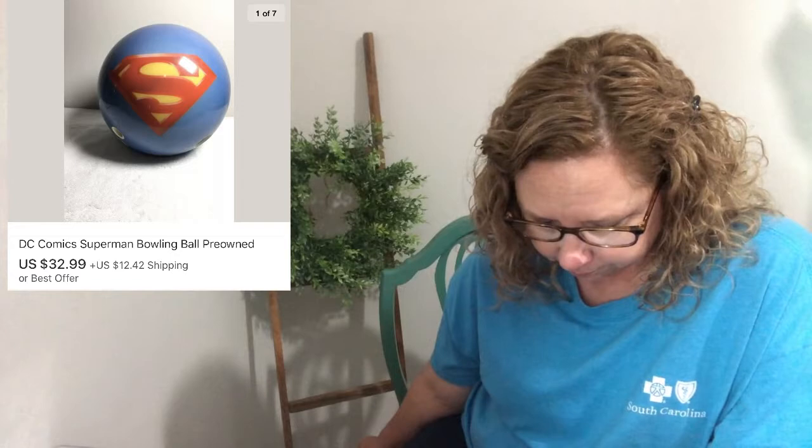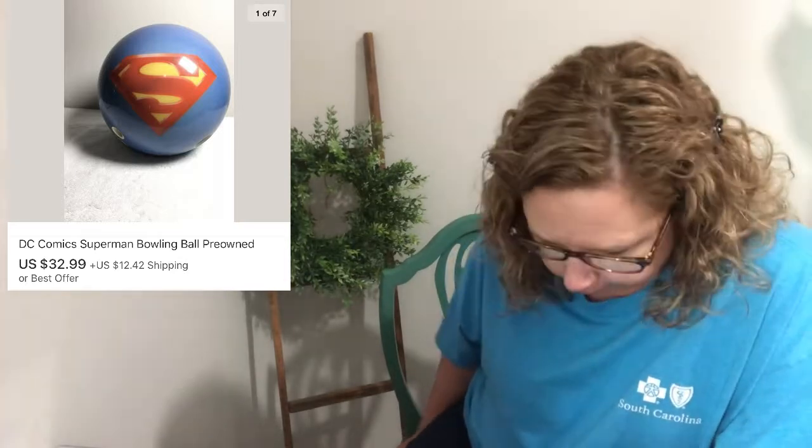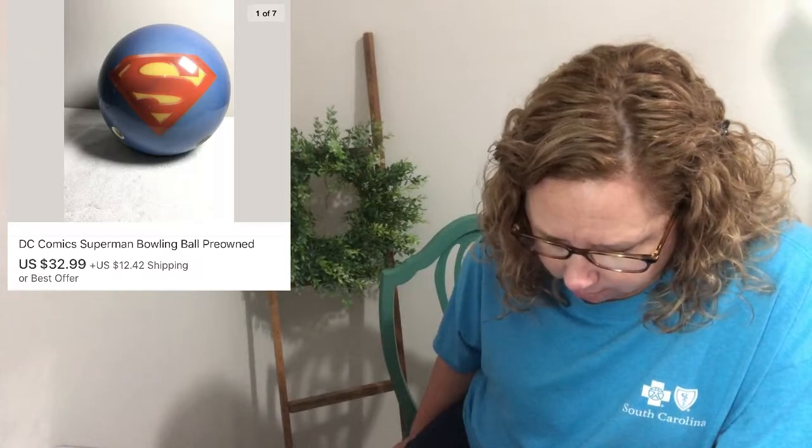Now, the last thing we bought, this is one of Brian's favorite items that he picked up. We picked it up at our favorite Goodwill. It was the DC Comics Superman bowling ball. He paid $5 for that bowling ball. Actually, it was less than that because it was on Military Monday, and we got 10% off. So what is that, $4.50 or something like that? Yeah, 50 cents off. And so we got it for $4.50, and we sold the ball for $32.99.